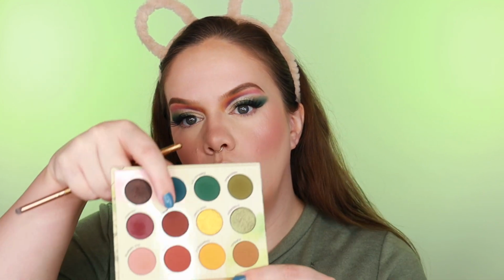I think I'm going to take Homegrown, the shade right here. You know what? Maybe not. Maybe I'm going to go back into Amanita. I'm going to mirror what I have on the top.